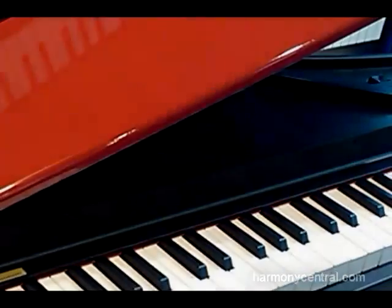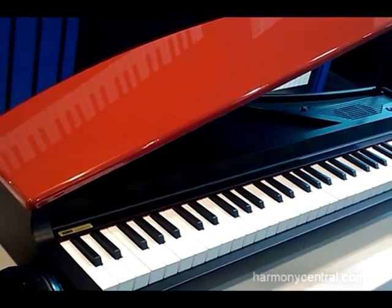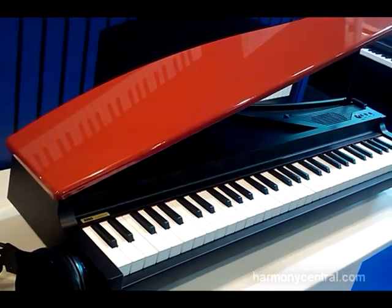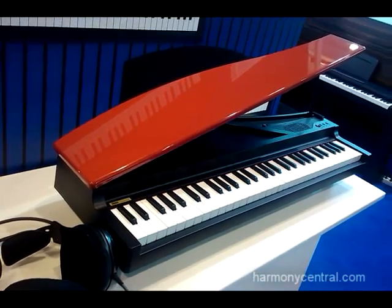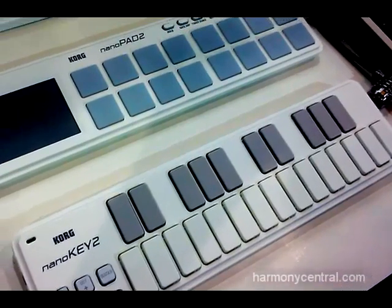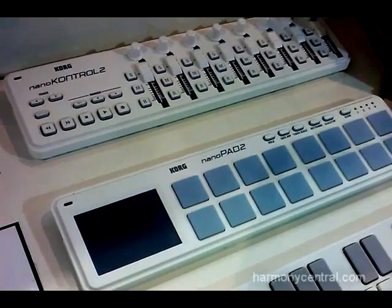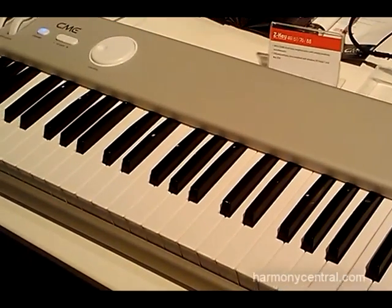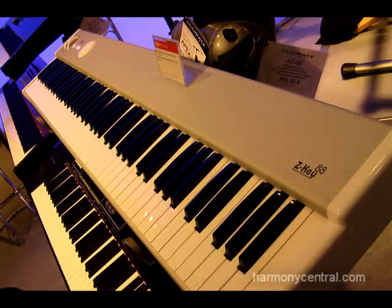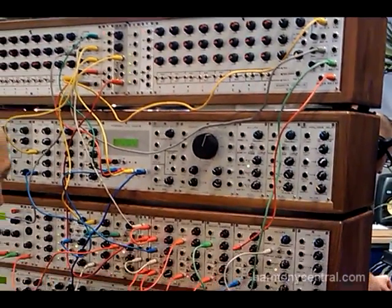Korg seems to have balanced out the Brobdingnagian Kronos from NAMM with some gear for Lilliputians, like their micropiano with a liftable lid. I'm not sure what that lid is all about, but hey, it certainly added a visual element. They also showed their second generation of Nano controllers, NanoKey 2, NanoPad 2, and NanoControl 2. But if your tastes run to more full-size controllers, CME displayed their Z-Key series, which goes all the way up to 88-key models.